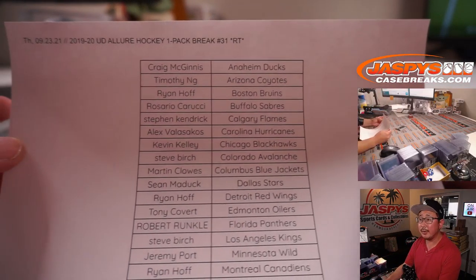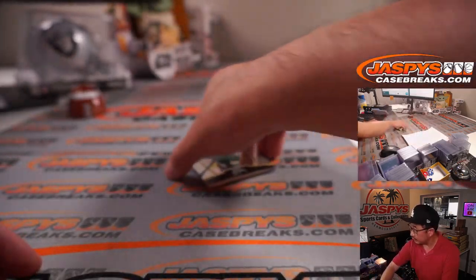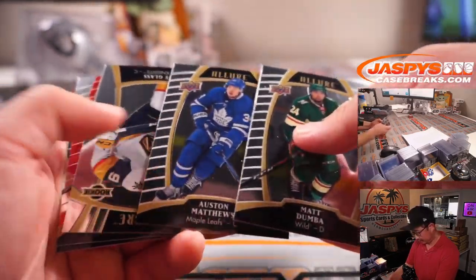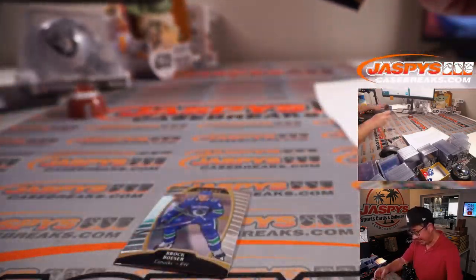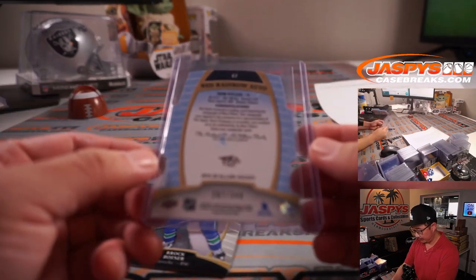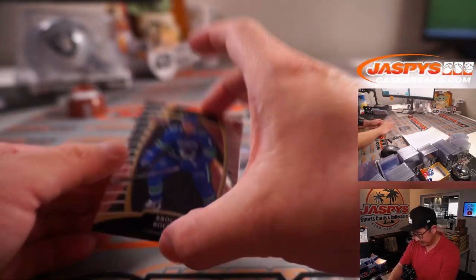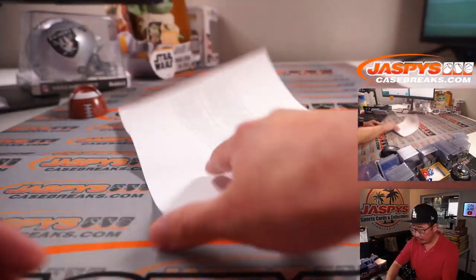All right, so there is the final printout right here, hot off the presses. Got a Cody Glass and an autograph, nice. Rookie die cut auto, Rem Pitlick for Nashville. That's Daniel Katz with the Preds. 267 out of 349. Not bad, we got a Brock Besser right here as well. And there you go. Quick little pack break.